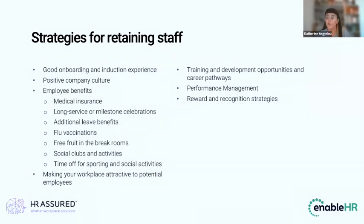Offering a variety of benefits can really create a positive work environment. And obviously, you'll know your employees better than I do. And you'll know what they want, and you'll know what is needed to extend them further and focus their talents in order for the business to really succeed.